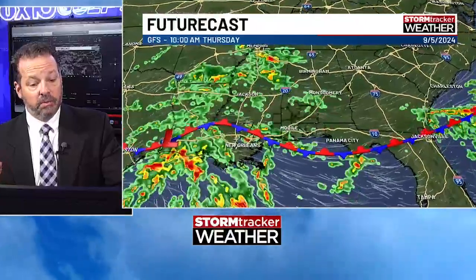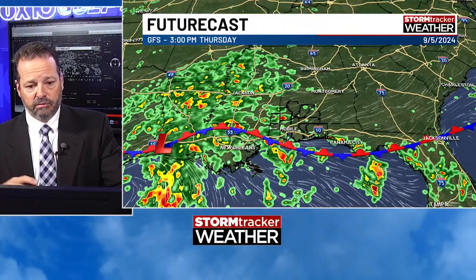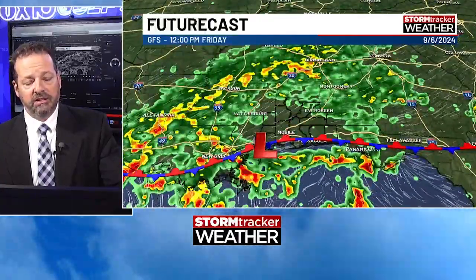Don't think it'll be a big deal, but it'll be enough to get the roads a little bit wet, so watch out for that. It'll be enough to be a bit of a nuisance later on today for your Wednesday. Now, as we move beyond today, going into tomorrow, heavier rain is likely. We've got the system that's propagating itself along the Gulf Coast, and it's going to be pushing in a lot of Gulf moisture, and that'll continue not only into tomorrow, but also into Friday as well.